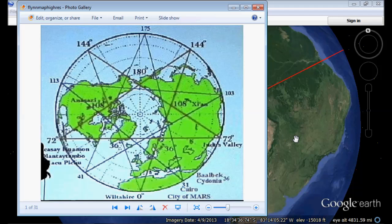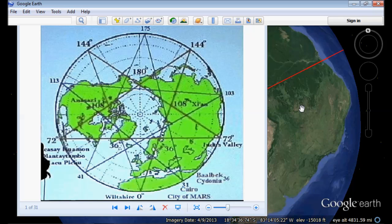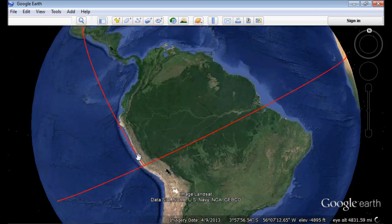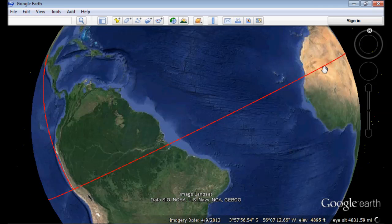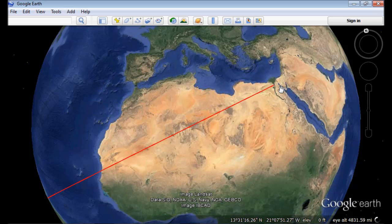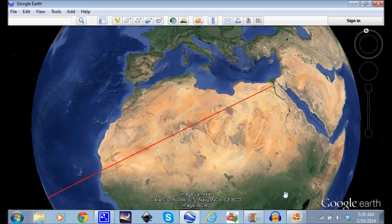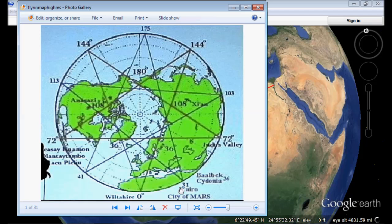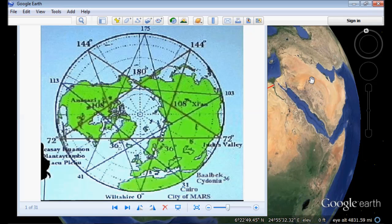Okay, now I want you to watch that curve, and now we're going to identify that curve here. So again, here's Easter Island, cuts through this northern portion of South America. Then it cuts through the northern portion of Africa, as you can see here, and it ends up in Cairo, Egypt, just as we see on our map. Cairo, Egypt. See this? And it swings around all the way through. Now here's Sacsayhuaman, Machu Picchu, Ollantaytambo. That's where we're going to focus on today.